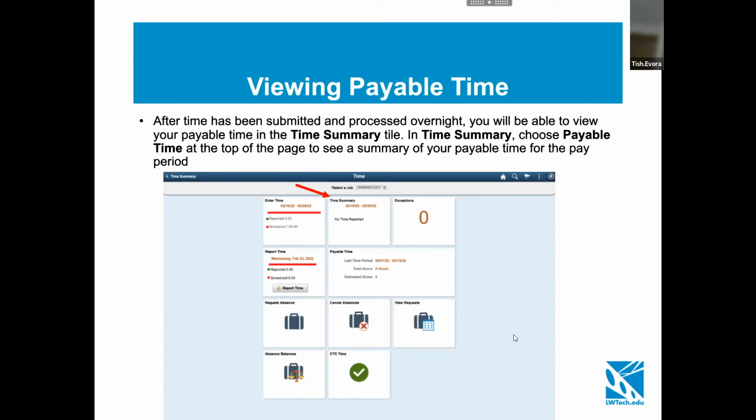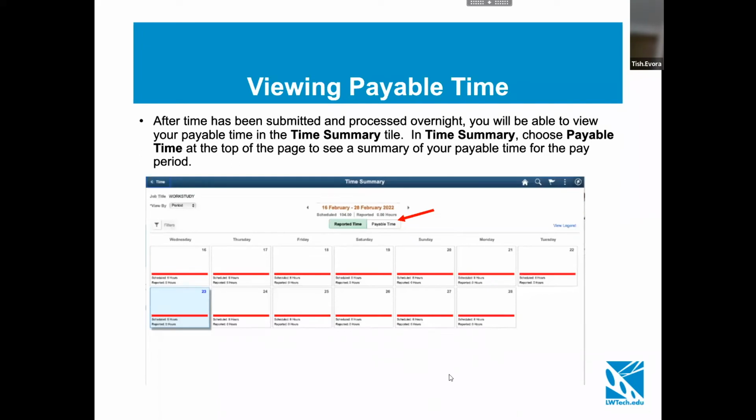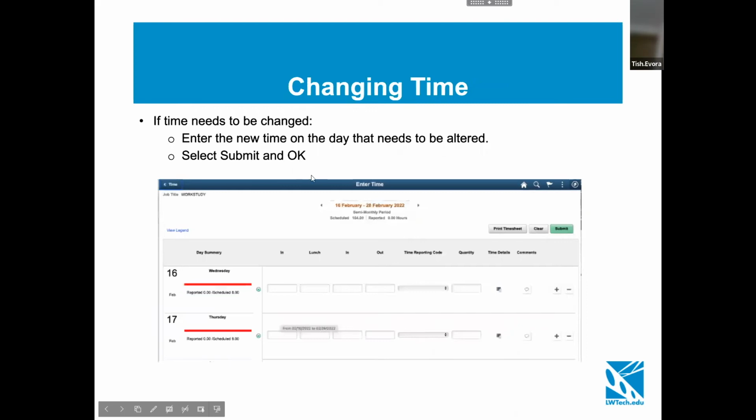Viewable payable time, you'll be able to see how much time you've submitted. So back at the time tile, you'll submit time summary or select time summary. And then the payable time button up top. And then it's going to give you your summary for the day.